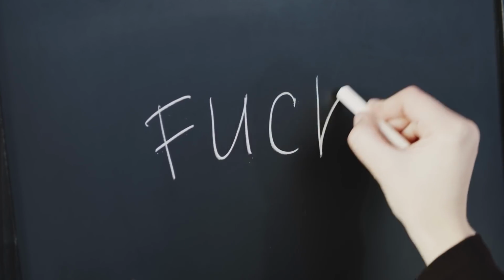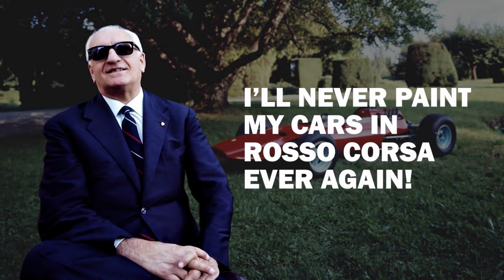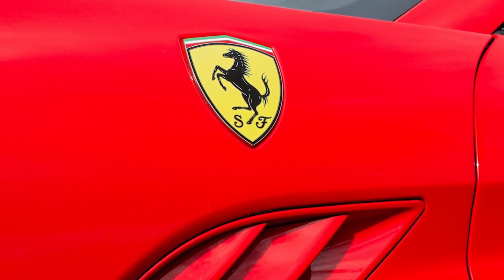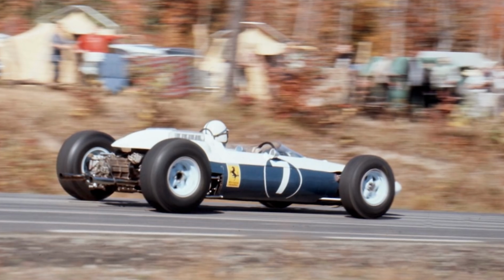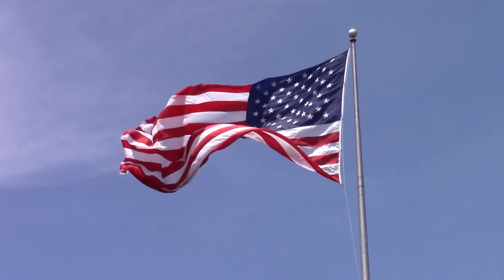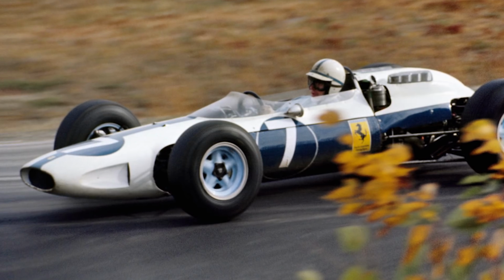Pretty damn angry with this, Enzo Ferrari went to the Italian motorsport governing body, the ACI, and asked them to back him up. When they refused, Enzo responded by saying that he'd never paint his cars in Rosso Corsa, the national racing colours of Italy, ever again. With 2 races in the F1 season left to go, he sent his Ferrari 158s off to North America painted in blue and white, the colours of the North American racing team, which had run Ferrari's racing efforts in America. To further add to Enzo's protest, the cars were officially entered by NART and not Ferrari.